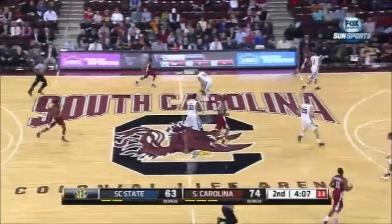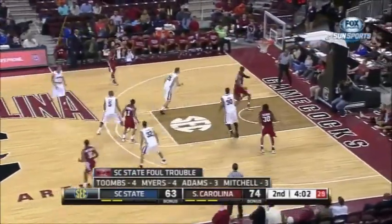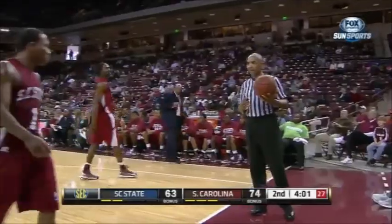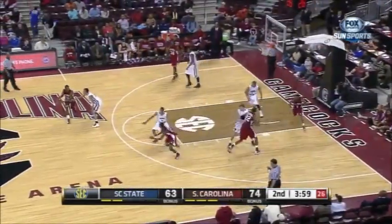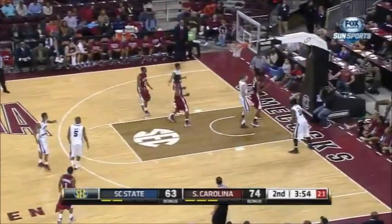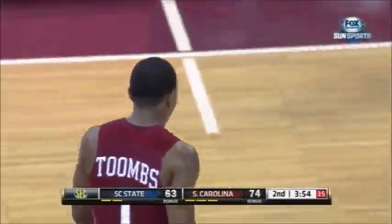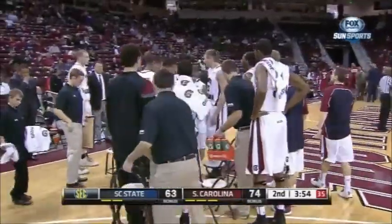Leonard, 2 of 2 from the free throw line. He's got 10 points to go along with 7 boards, but he is 3 of 14 from the field. Under 4 minutes to go. Wow, what a pass. Hezekiah had it for a second, but then lost it off of his foot. South Carolina, 3:54 away from reaching the double.